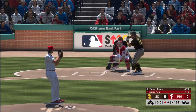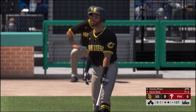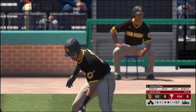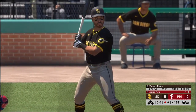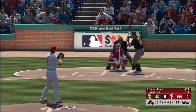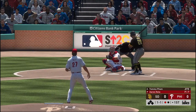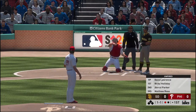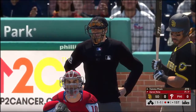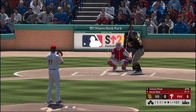To the plate now, Tommy Pham, as he takes a cold strike at the knees, it's 0-1. And the pitch. And it's 1-1. His past line against Aaron Nola, not great. He's 1 for 8. And there are our umpires for this one. Working the plate is Dave Lawrence.